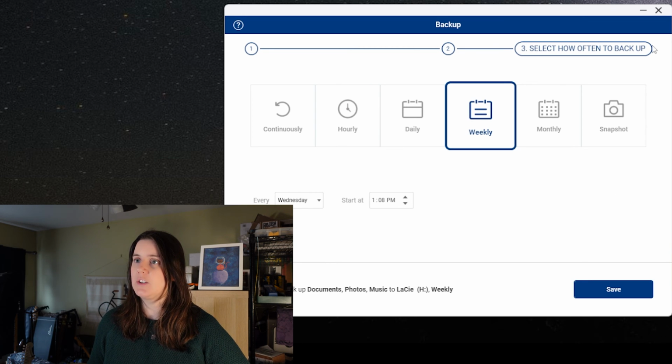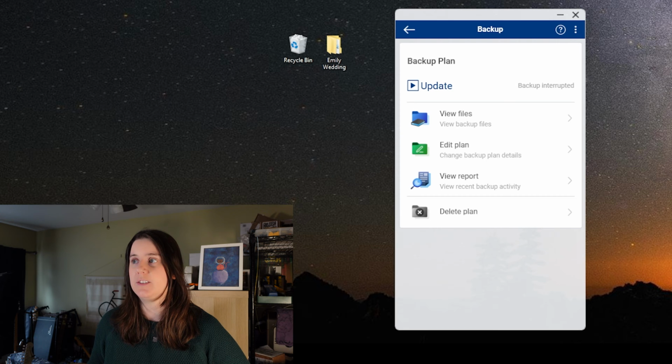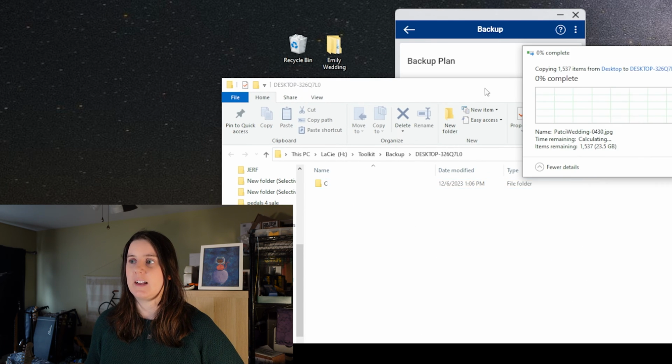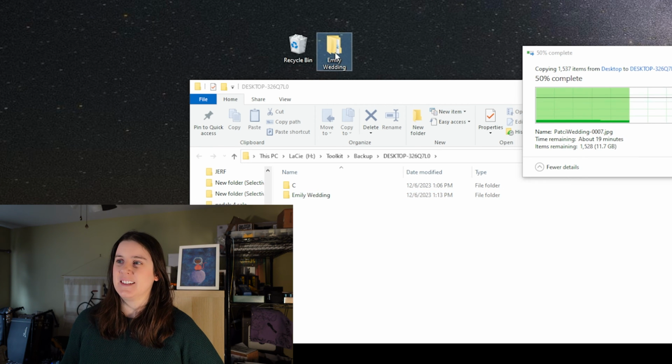But I'm actually going to X out of that because I just want to showcase this with one set of images, and they are some of the most important images to me. They are my wedding photos. So I'm going to go ahead and drag that in. And that is moving over actually really quickly. These are my actual wedding photos.